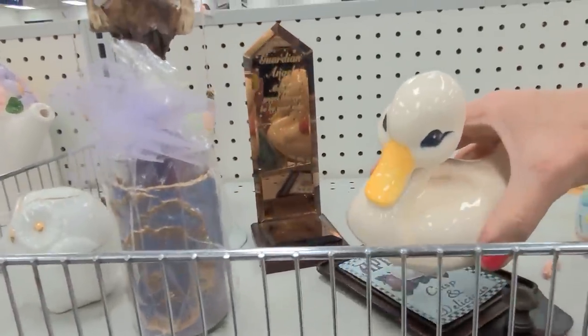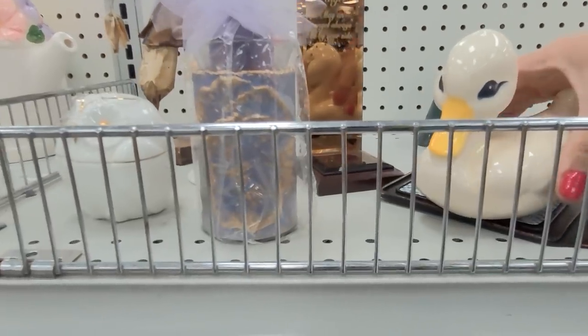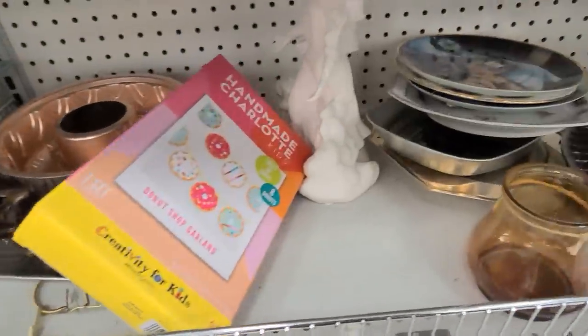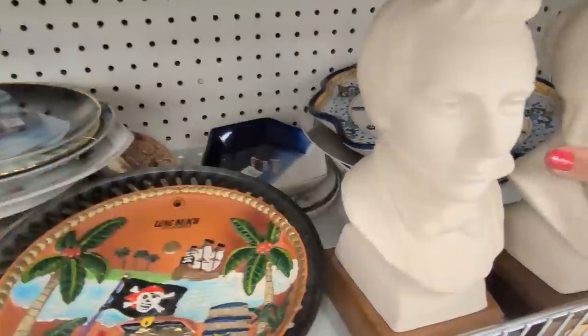Look at this little vintage duck. He's so sweet. Sadly, he's $6. And I think that's just a bit steep for resale, so we'll leave that.